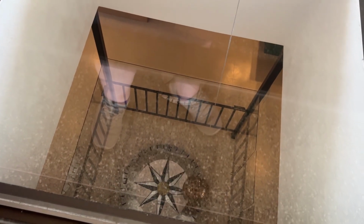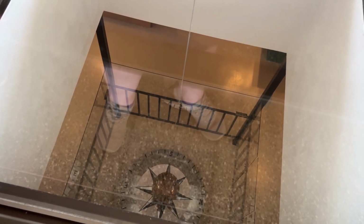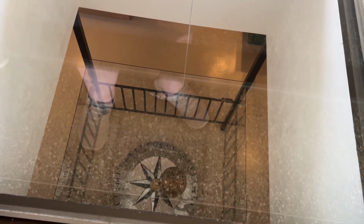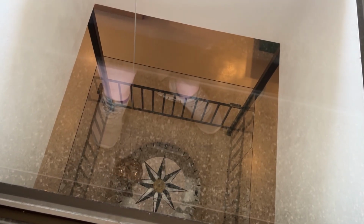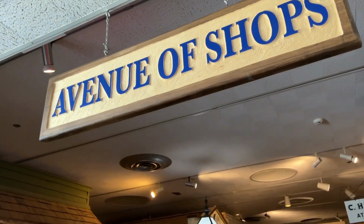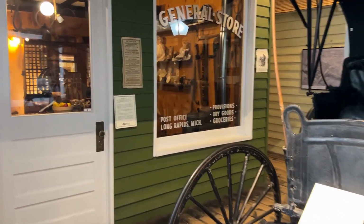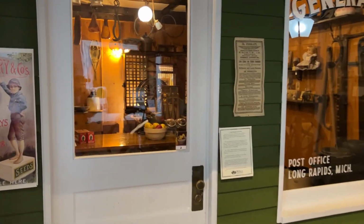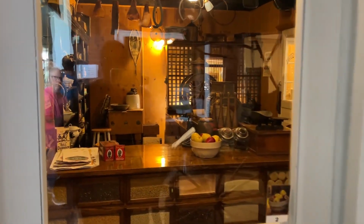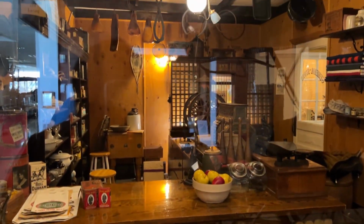And then this, which we will look at from downstairs as well, is a pendulum clock, and every hour it knocks a peg down. This has been here since before I was born. I remember looking at it as a little kid. And we will be checking it out from downstairs, much more up close. And this is the Avenue of Shops. I always thought this was really cool because it kind of reminds me of the House on the Rock in Wisconsin. The kind of things they have in there. Lots of historical stuff in there.